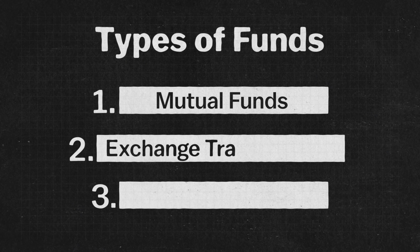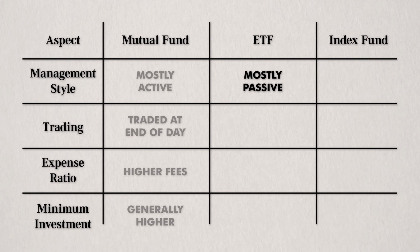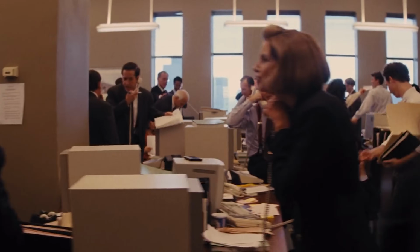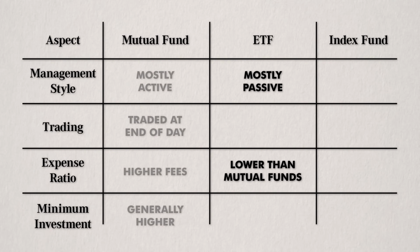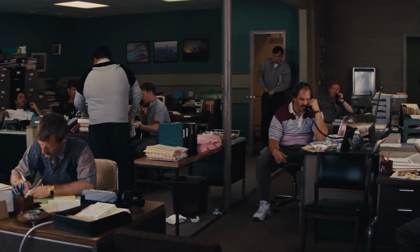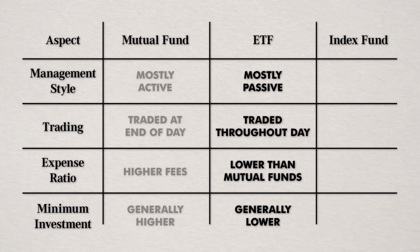Second, ETFs or exchange traded funds. ETFs are mostly passively managed, meaning there's not an active fund manager that goes out and selects the stocks, so fees are generally lower than mutual funds. ETFs also require a lower minimum investment amount to start, and unlike mutual funds where you can't actually buy it until the end of the day, ETFs can be bought and sold whenever.